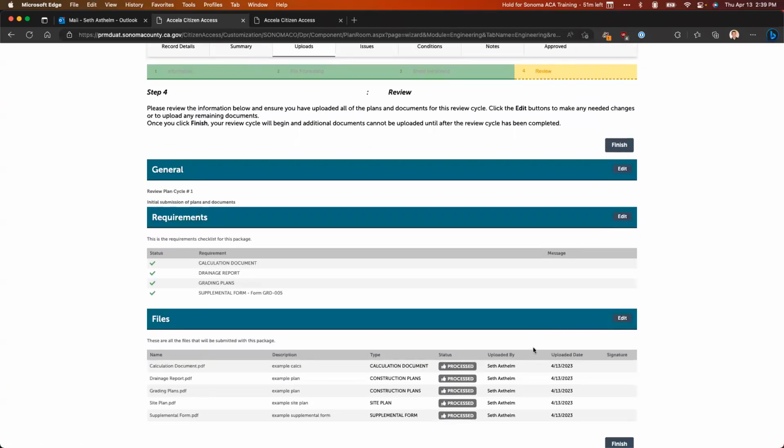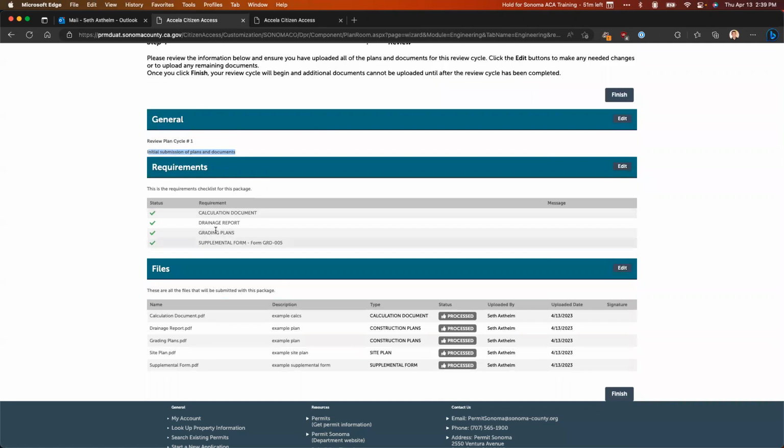Step 4 is a review step. It's going to allow me to see what description I put in at step 1, what requirements I either met or are still outstanding. Remember, if any of them are red, the finish button at the end here will be grayed out until you go back to step 2 and satisfy all requirements specified for that particular submittal.